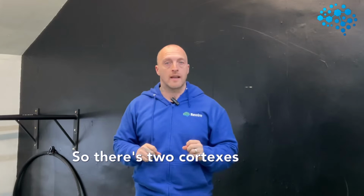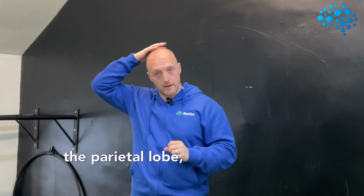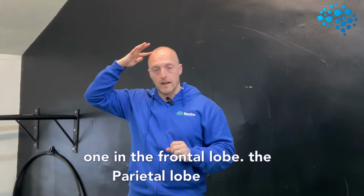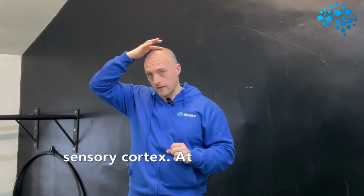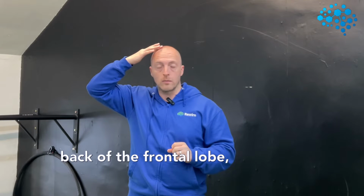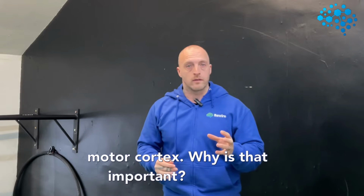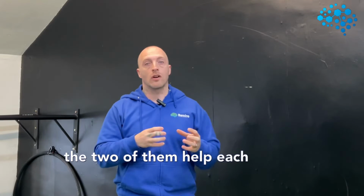So there's two cortexes in the brain, one in the parietal lobe, slightly further back, and one in the frontal lobe. The parietal lobe is the sensory cortex, and at the back of the frontal lobe there's a cortex called the motor cortex. Why is that important? Because the two of them help each other out.